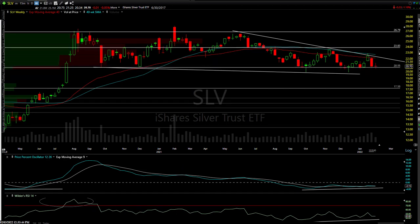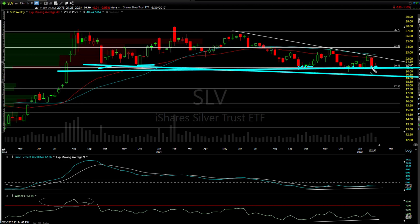Look how well it comes in. 1, 2, 3, 4, 5, the body there closed above. That's all that matters. 6, 7, 8, 9, 10, 11, 12, 13, 14 candles defining that level. So it's a big level. And then you have that trend line there. So anything much more than just a brief pop down, you can get that pop, a little whipsaw, and that would be bullish. But anything much more than that, no bueno for silver.